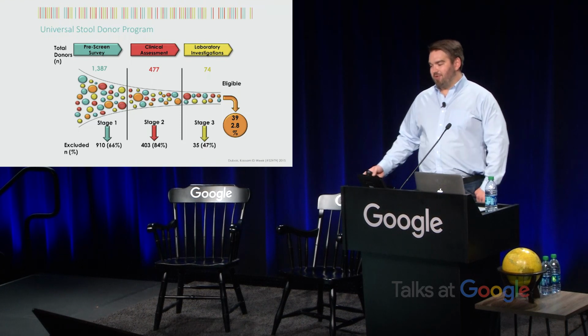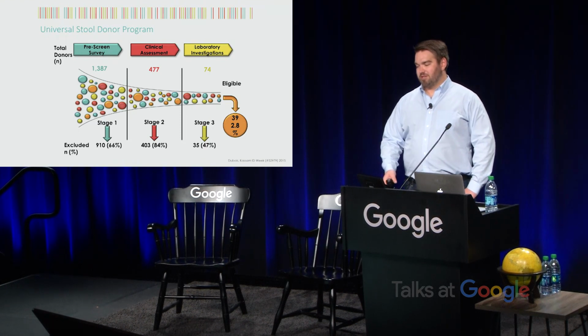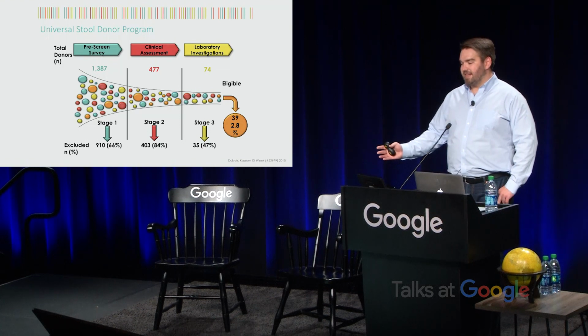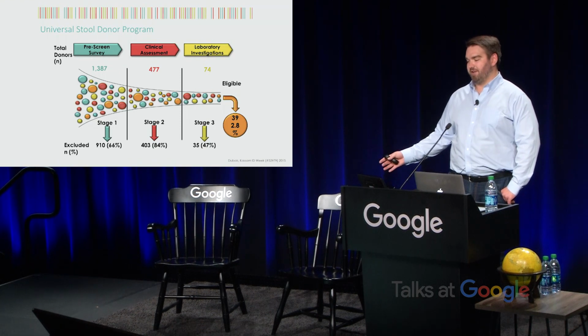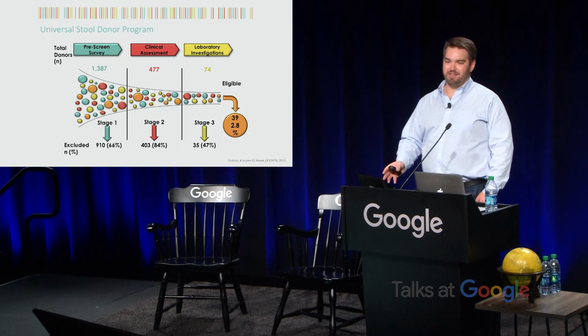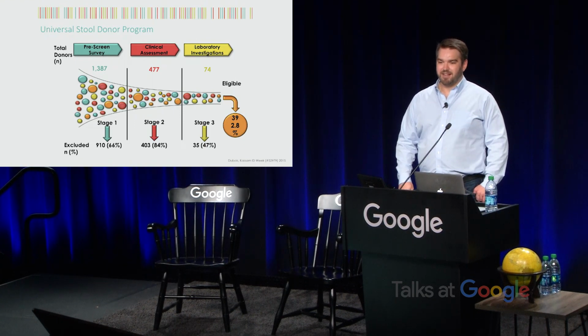There's an incredible drop-off because there's a lot of screening that's done. There's a pre-screen survey in which about 66% of people pass, just looking at lifestyle-associated conditions. There's a clinical assessment in which 84% make it through. And then finally, laboratory testing, which results in another only 47% getting through, to result in a total of only 2.8% of our donors who apply being able to be a stool donor. So this is a very tight pipeline, but it can be very effective.